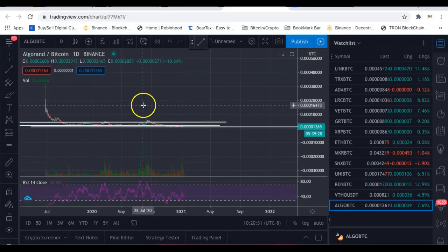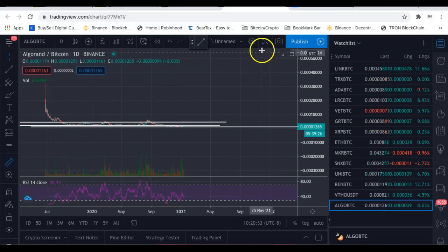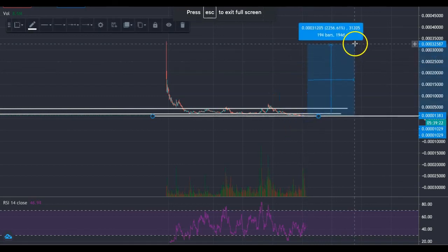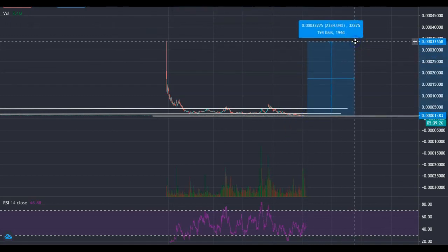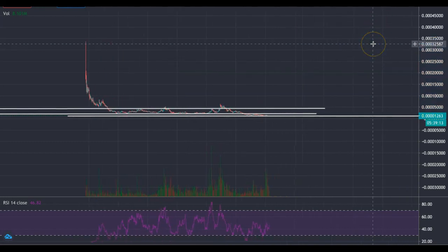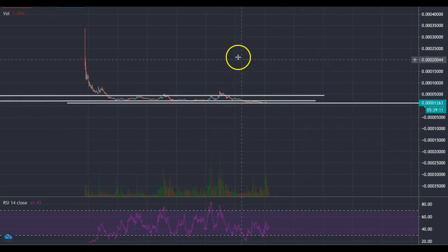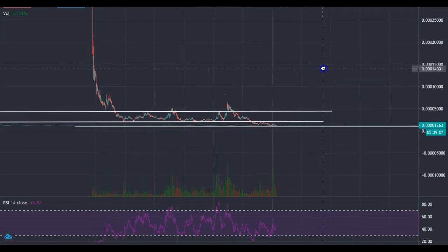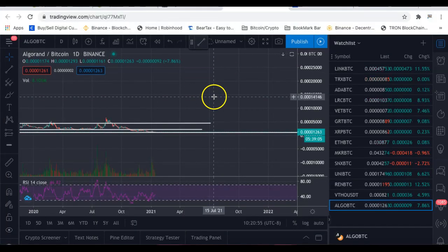Let's do it one more time. See how high this thing really is compared to its all-time high, right? 2,334% gain. And crypto is really taking off right now. So yeah, just looking at opportunities like this to grow your portfolio will really help, especially with minimum amounts of money. That's how you grow your account.